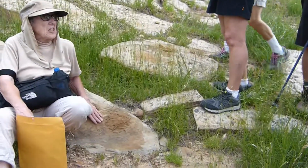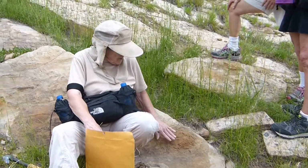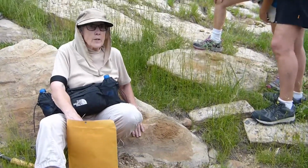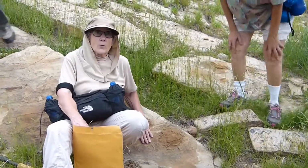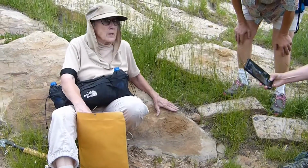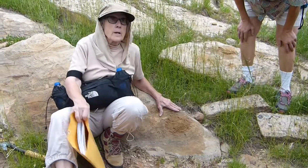But he said, no, Martin is a turtle. And where's Martin from? He's in England right now. Yeah, he would join us, but he's in England. Well, you know, buddy, you don't get your work done if you run away. But this is probably the finest fossil turtle track in the world.